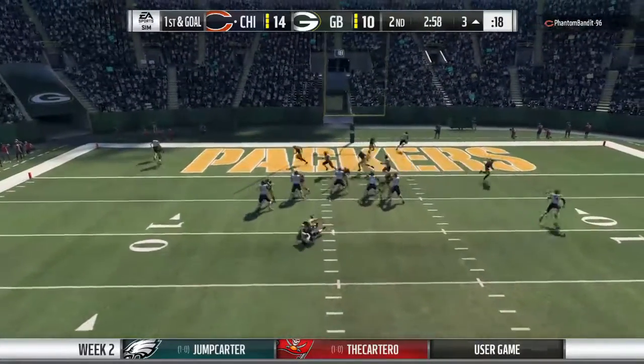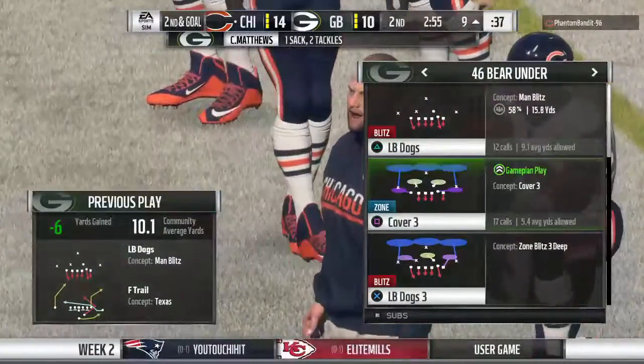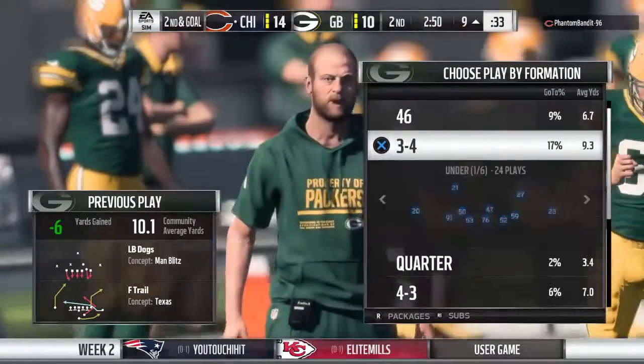Now Trubisky, under pressure, down he goes. Sacked at the 10. Clay Matthews in there to sack him for a loss of 6.